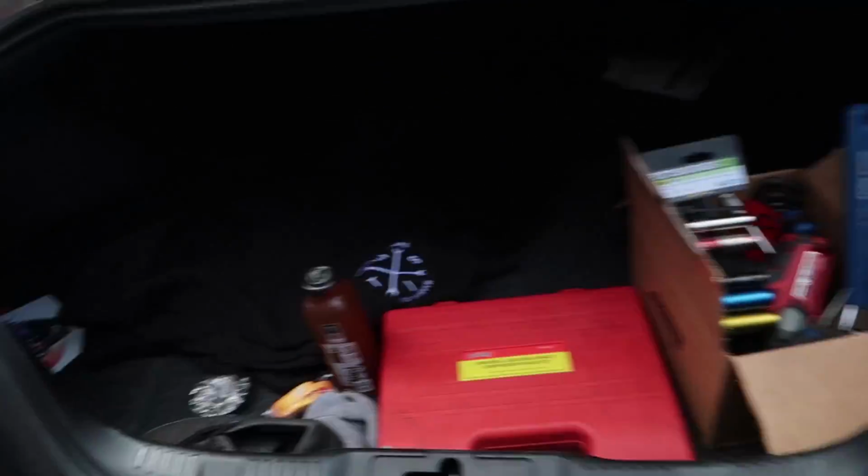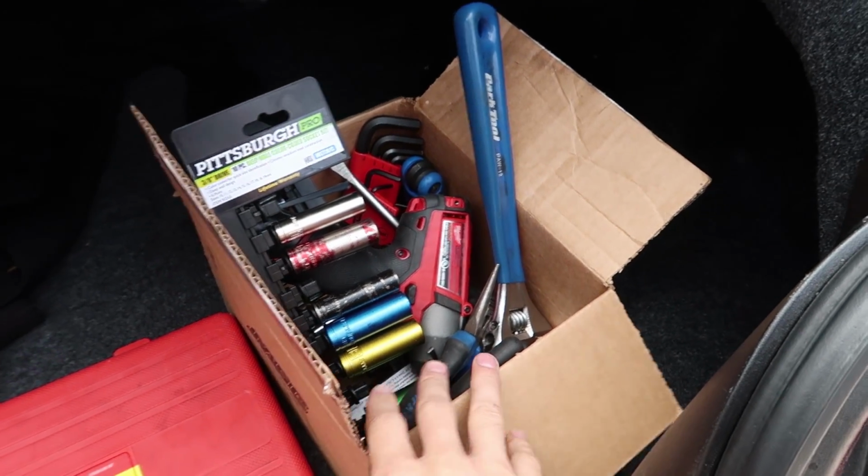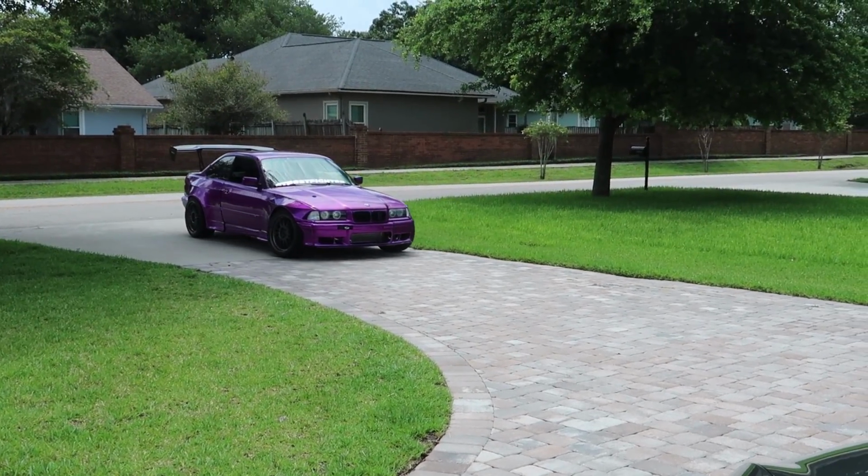Guys, we're starting off the day, and in the back of the Mustang, we have a compression tester, a box full of tools, some delicious tea, and Big Boost is rolling up. This can only mean one thing. We are going to look at a car, but as per usual, I don't like to film. Yeah, we're gonna look at a car.